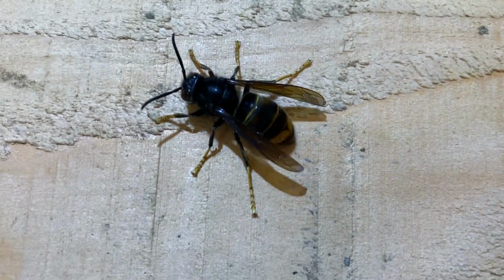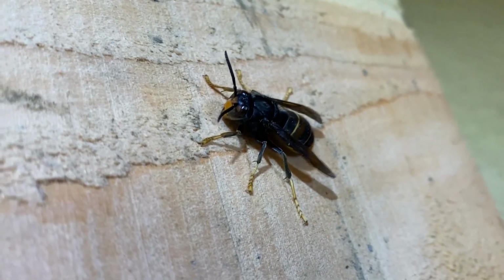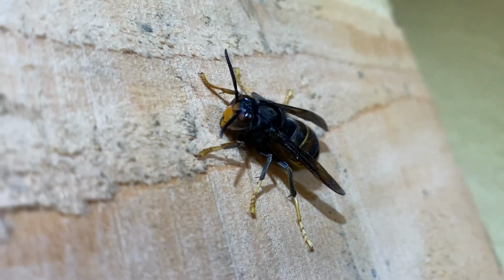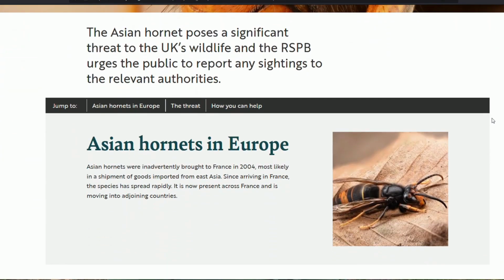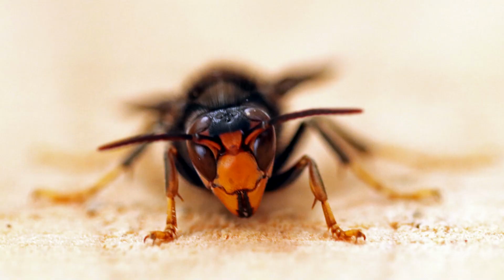They're predators, they eat bees, they eat lots of things, crickets, all kinds of stuff as well. So they're a very dangerous invasive species and they're causing havoc in honeybee colonies across Europe because they're from Southeast Asia.